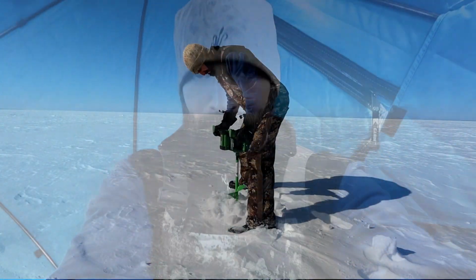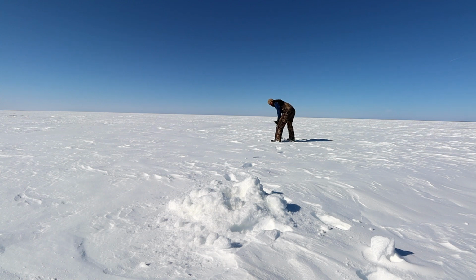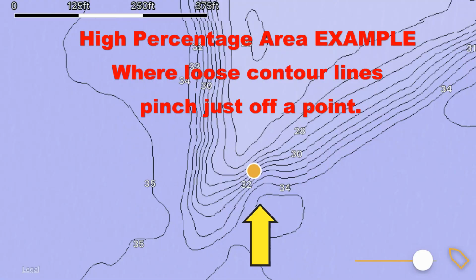I mean that drilling a grid of holes on a high percentage area and fishing them and just picking out those active fish. And then after you catch those fish, you know, move on. Move to the next spot that looks really good, because that's how you're going to keep catching fish throughout the day.